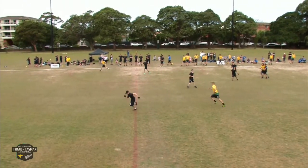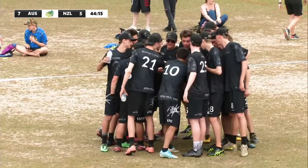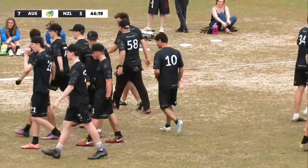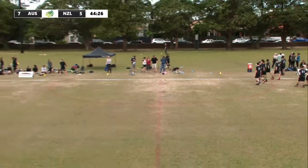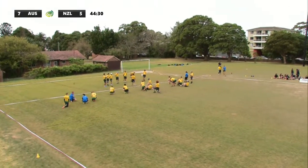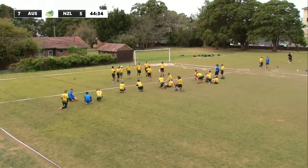On the opposite side, what are you expecting from our New Zealand coach? Coach, I guess just reminding them that in the first game they were capable of coming back. It really ebbed and flowed in the first game. Just reminding the New Zealanders that they can definitely do the same in this game, that they're not out of it by any means. It's only 7-5.